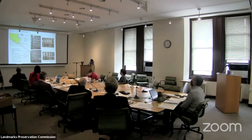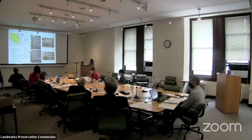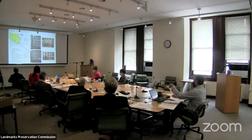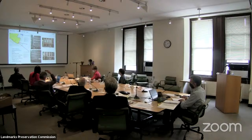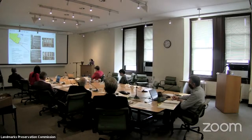And this is another property located on the same block, 134 East 62nd Street. Back in 1940, they had a lower fence, and now it has been replaced. They got the approval from the Commission and installed a 5'9" fence.